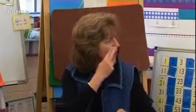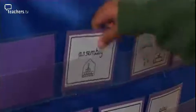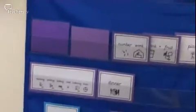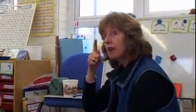Now, let's have a quick look at our timetable. Register's finished. Assembly is finished. The visual timetable is another really important strategy because the children who have got difficulties with social interaction, change is often a really big thing for them. So they need to know when the lesson is finished or when a part of the lesson has finished. We've finished that, finished counting, and now we're going to look at the board and we're going to look at our learning objective today.